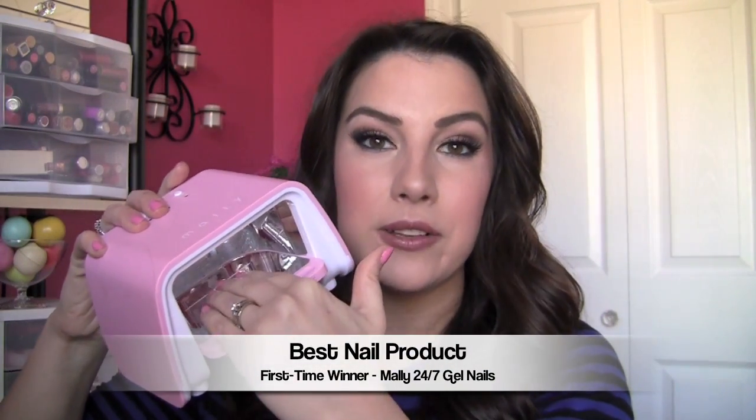For best nails, I've got to go with the only nail product that has been on my nails since probably June of last year. Since my first time using it, I have not applied any other kind of nail polish, and it is the Mally 24/7 gel nail system. It involves the LED light, so you put your nails under here to cure it. All in all, it is like a 35 to 40 minute process for me. So I think I've said before, have a little hot chocolate, have a little wine, pop on your favorite YouTube videos, and away you go. It's kind of a nice, relaxing experience, really.